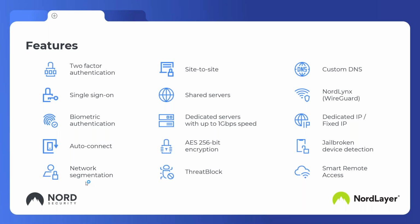And you can achieve scalable, extremely easy configuration for network segmentation. Just create a different gateway and different dedicated server, so you can separate the teams into different networks.